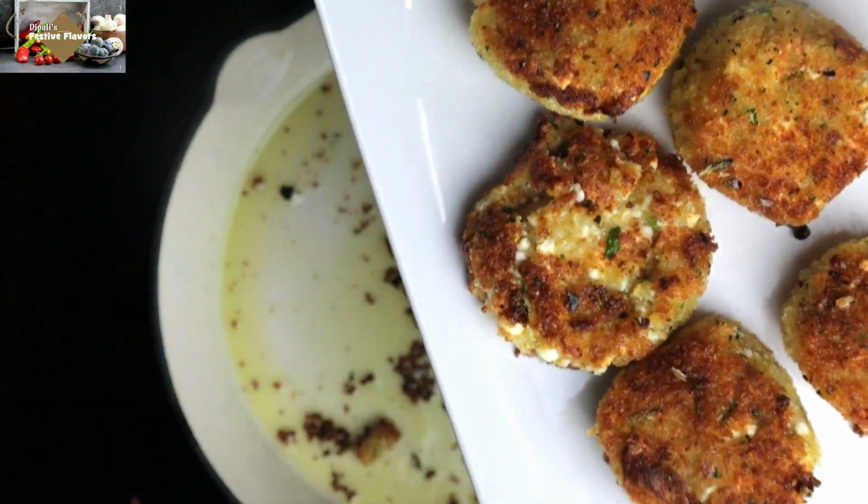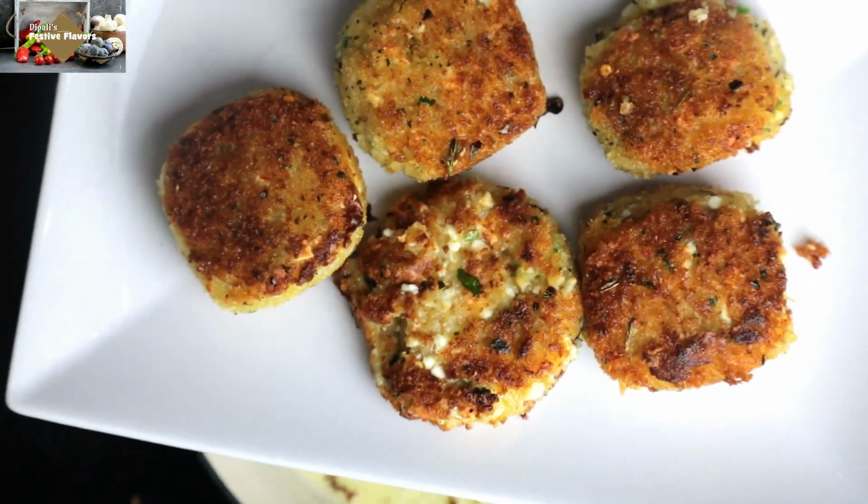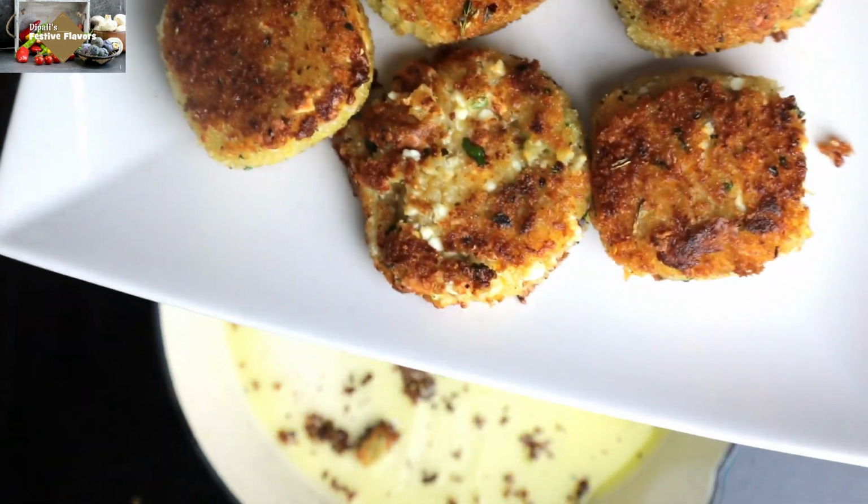The flavors develop from the spices and herbs added in the paneer mixture as well as the seasonings added in the breadcrumbs.